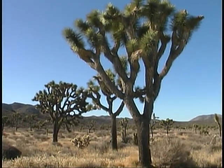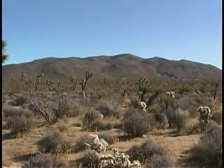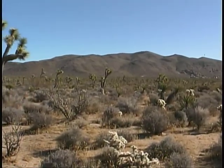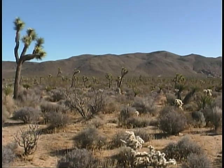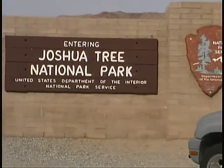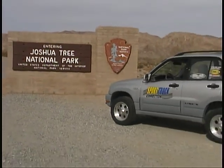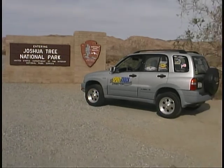Joshua Tree National Park takes its name from the Joshua trees that grow in certain areas within its boundaries. The park is located in Southern California and actually covers portions of two different deserts, the Mojave in the upper elevations and the Colorado from about 3,000 feet and above.